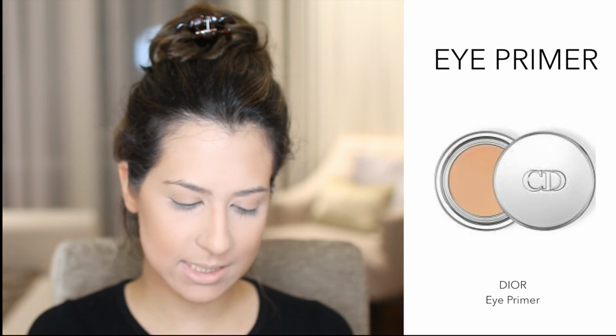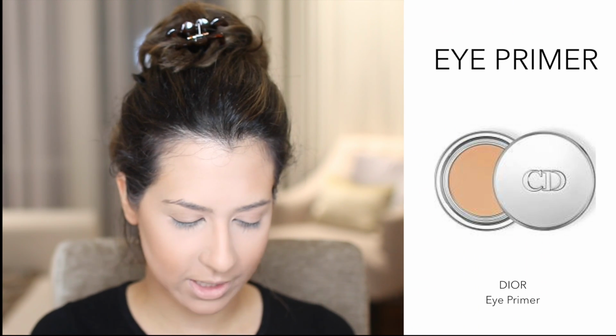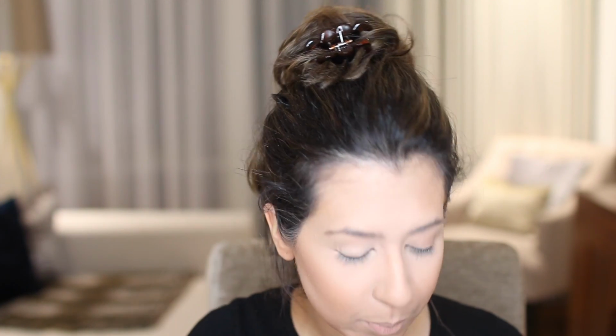Okay, so now that my base is done, we're going to go straight into eyes. And I'm going to use this Christian Dior base. It's a primer actually, not a base, for my eyes. And I'm just going to put a little bit of this.